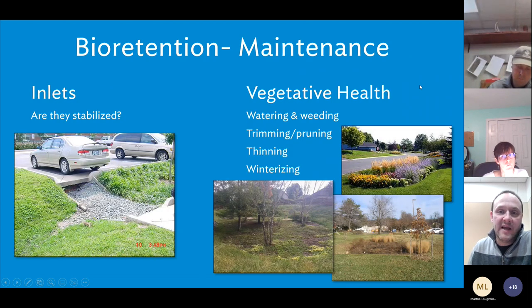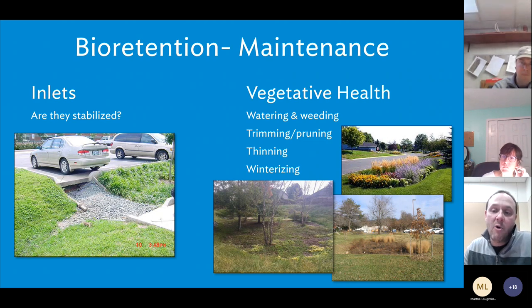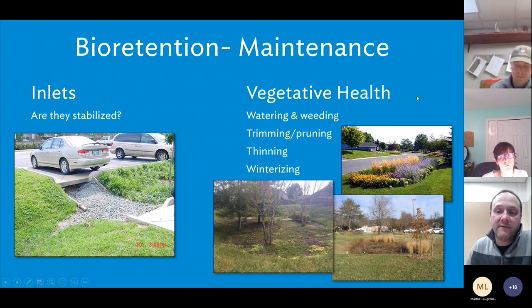Are your inlets stable? We talked about that earlier, making sure that if you see erosion at your inlets, that's addressed right away. Is the vegetation you called for in good condition? Have you been watering and weeding as needed, which is really critical that first year or two? Do you need to perform trimming and pruning, which may be more critical at certain seasons, like a spring cleanup, or after your practice matures after 4 or 5 years, when the bushes and shrubs you put in there may be a little unruly and need to be tamed a bit? Plants may need to be thinned. And then of course, winterization may need to be performed as well, cutting things back so that you're ready for the next growth in the next spring.